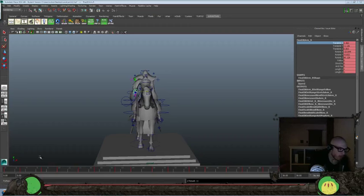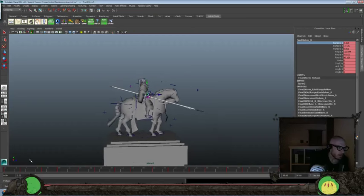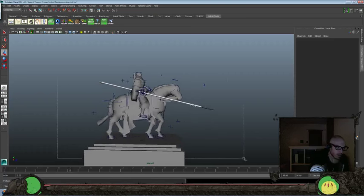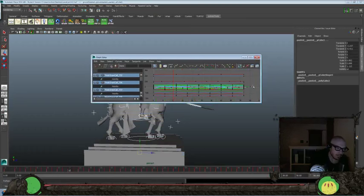Start from more of an inward position here too. So we get a little more of that figure eight kind of movement there. Let's see. Alright, let's play that again. And grab everything here. And I'll push it off one frame just so we get a little better of a loop.